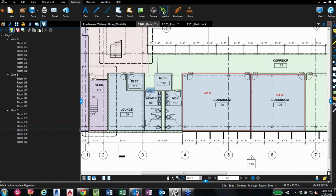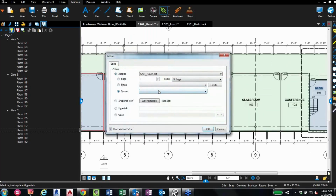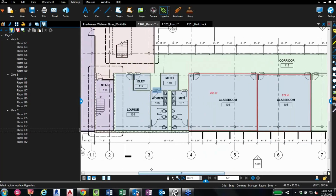So if we use that hyperlink button there, one of the new features you can now do is hyperlink directly to or from a space. So here we go, under space, you'll see a list of all of our spaces that we can hyperlink to or from. So a nice little shortcut for those of you that are using hyperlinks and want to hyperlink to and from your spaces.